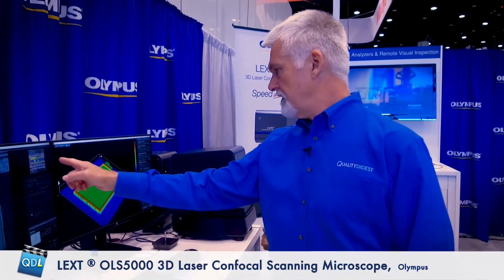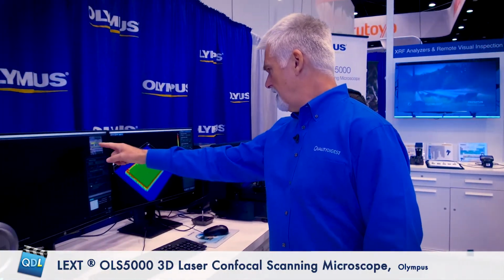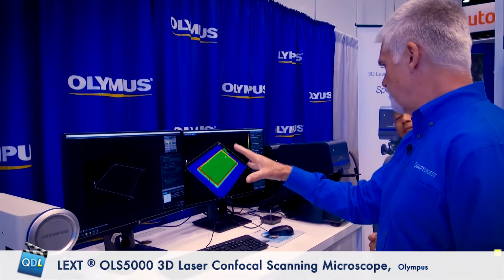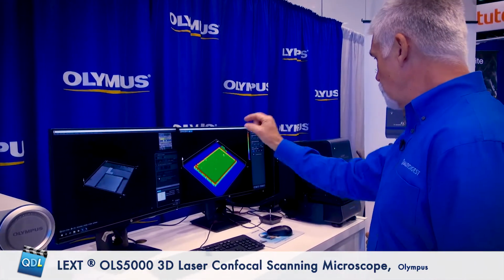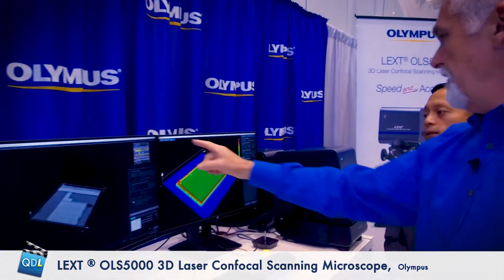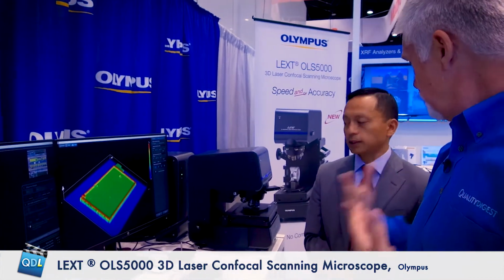Well, what we're seeing on the screen here, like you said, there's 18 dies or pads or something we're looking at there. Yes. So it's already been pre-programmed to locate and measure each one of those. Yes. So once you set the routine up, it'll just step through all 18 of those and take the data.